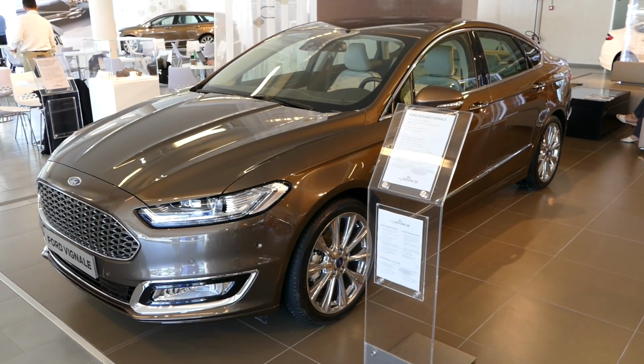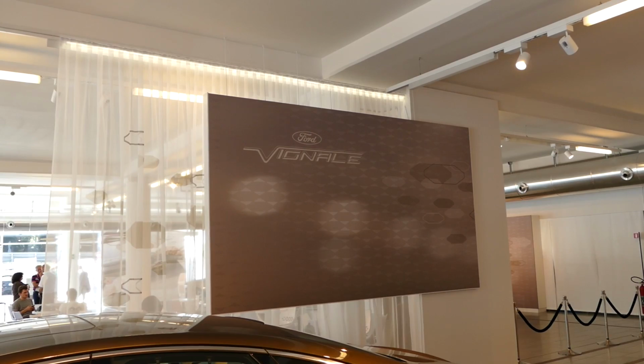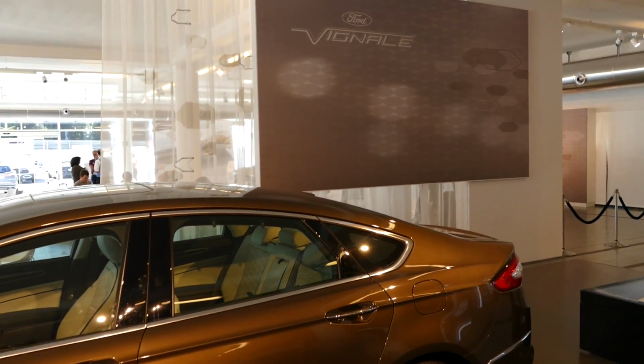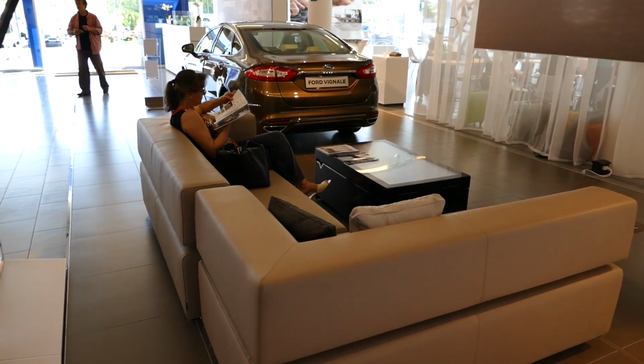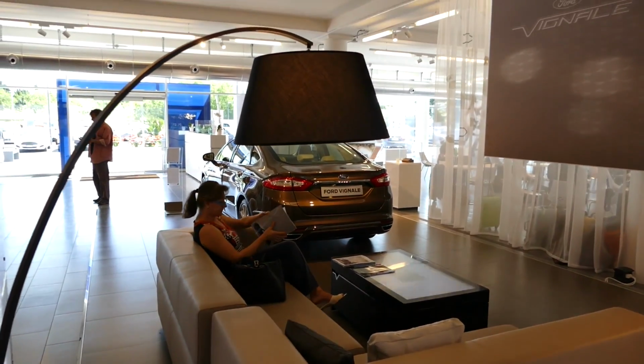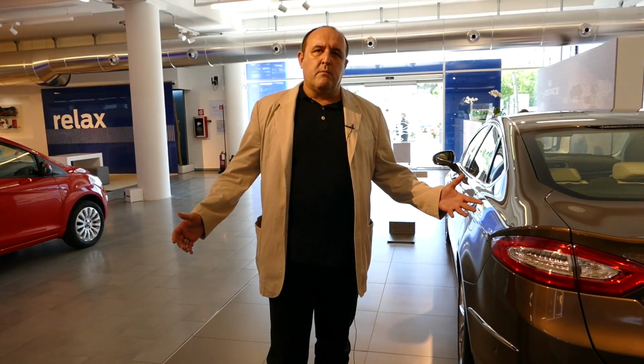Today on a new Ford store. It's a new showroom concept from Ford to sell cars. Especially in the Ford stores, you can buy two cars, the new Ford Mustang and the new trim level of the Ford Mondeo, the Ford Vignale. Vignale, what is this? I ask it to Mr. Uli Köster of Ford Motor Company.